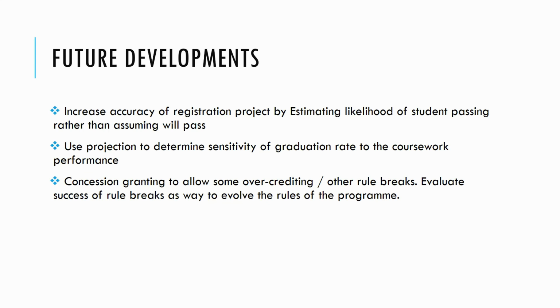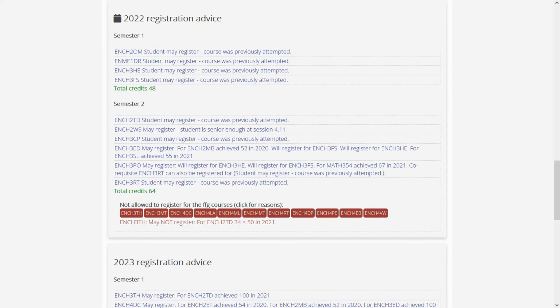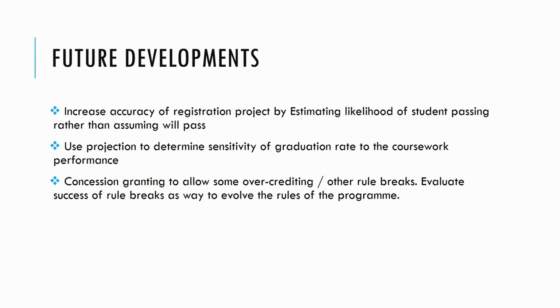We can also grant concessions to break the rules and allow students to carry courses to some extent that they don't have prerequisites for. It is possible to review a student's records to determine the likelihood that such a strategy will succeed rather than overloading the student. It would be a classic application of machine learning. Granting concessions and probing our rules are important ways to evolve our programs. This is how we determine new and better ways of positioning our curricula.